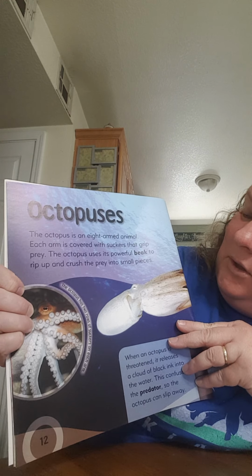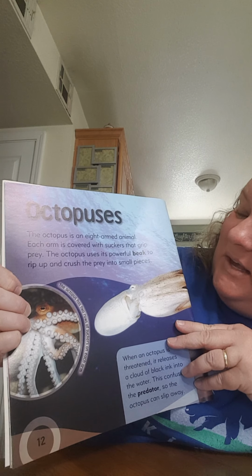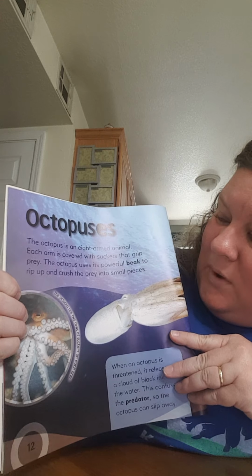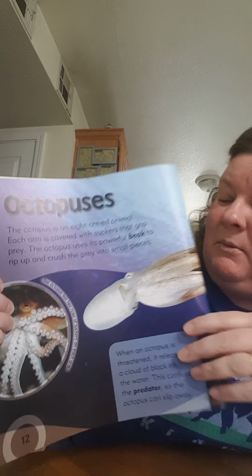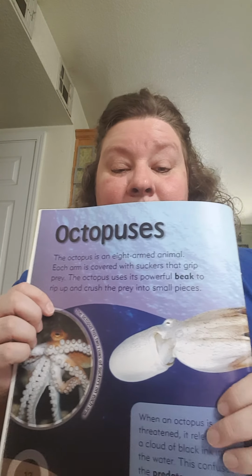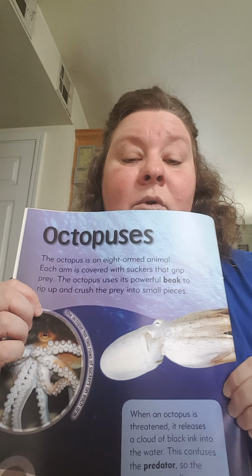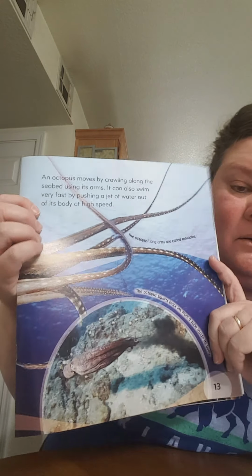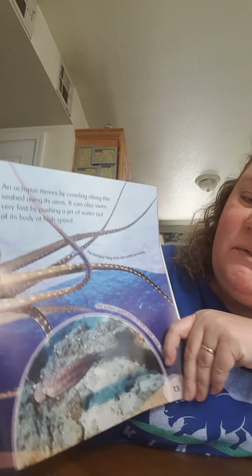The octopus uses its powerful beak to rip up and crush the prey into small pieces. So it must have a beak on its mouth. You will have to look that up, boys and girls, to see about the beak. I wonder if it's like a bird's beak. We'll have to see. You'll have to look that up.